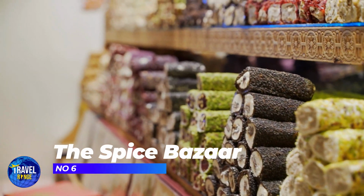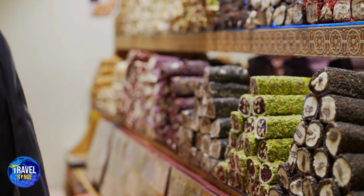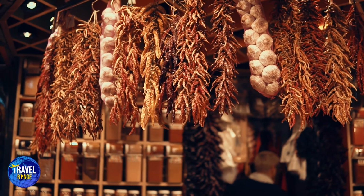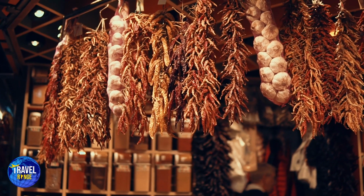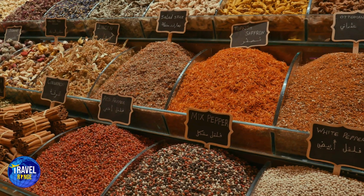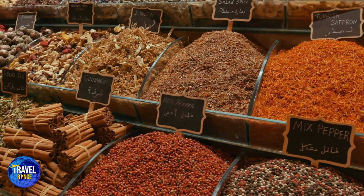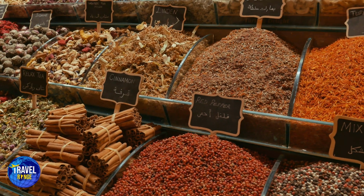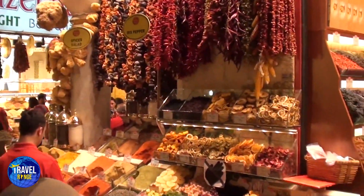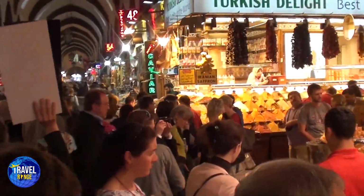Number 6. The Spice Bazaar. Shopping in the Grand Bazaar and the Spice Bazaar is the second last activity. Both are in Istanbul's old center, close to the Galata Bridge. The Spice Bazaar is a massive covered market where the bulk of the stalls sell food, traditional Turkish pleasures, and other delicacies such as olives, figs, and pistachios may be found here.